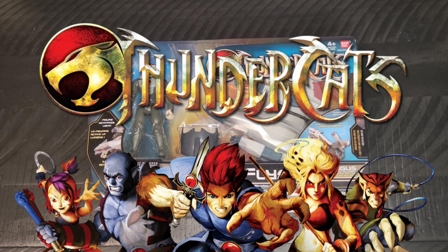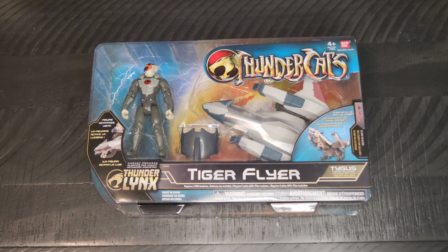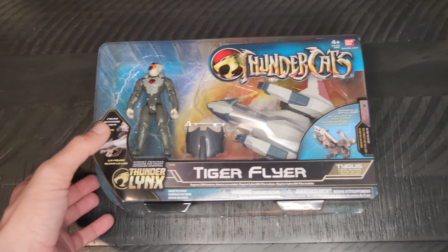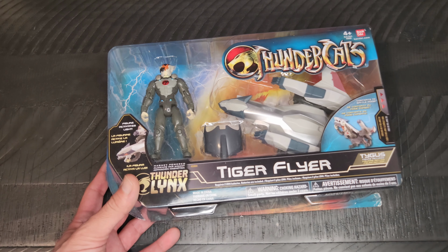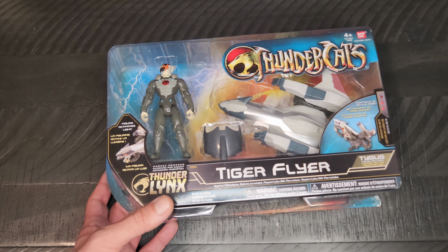Continuing on with our, I guess they would be like mini vehicles. This one is actually a very, very rare one to find. When they made this one, they were already coming to where they were going to end the toy line. This one, of course, is the Tiger Flyer.